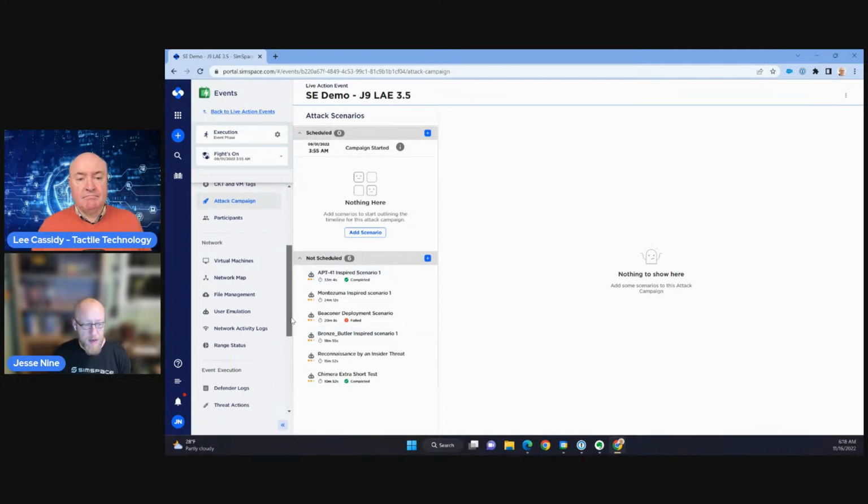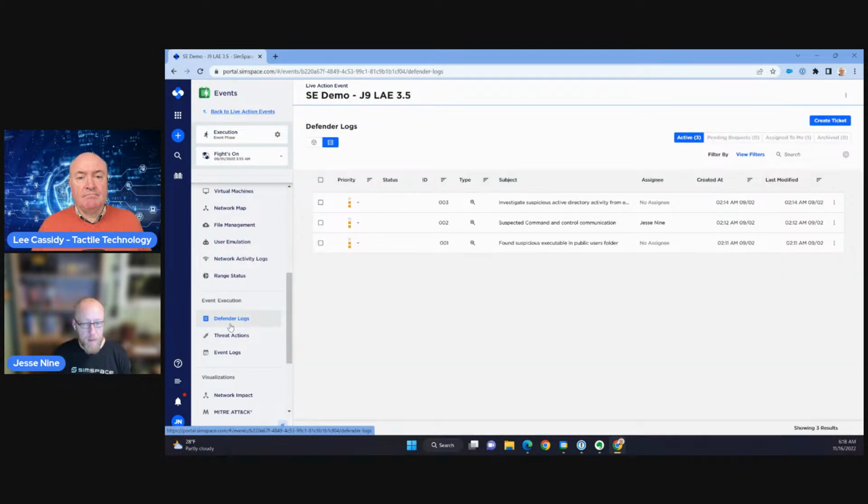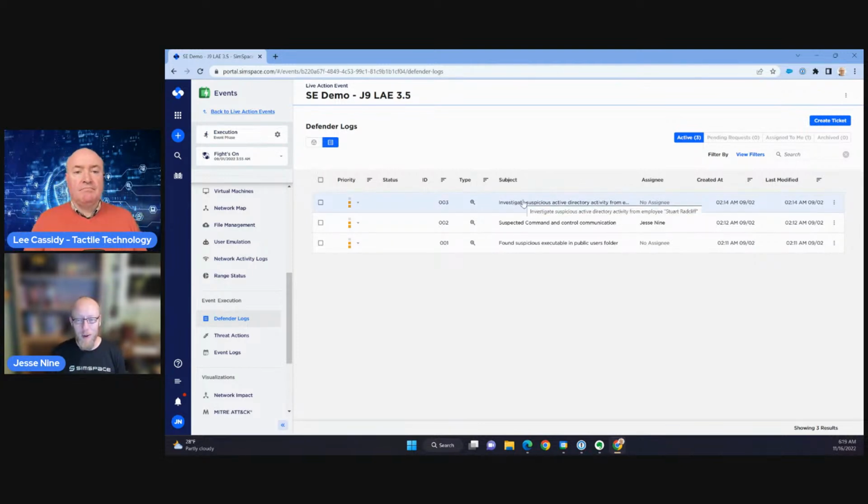During an event, the defenders would come in and use our built-in ticketing system for the platform. They would talk about things that are happening. They can also use their own ticketing system that happens for events as well. Creating tickets is a normal part of the process. This is an abnormal part of a normal customer's process. They don't use SimSpace's ticketing system for their normal process.